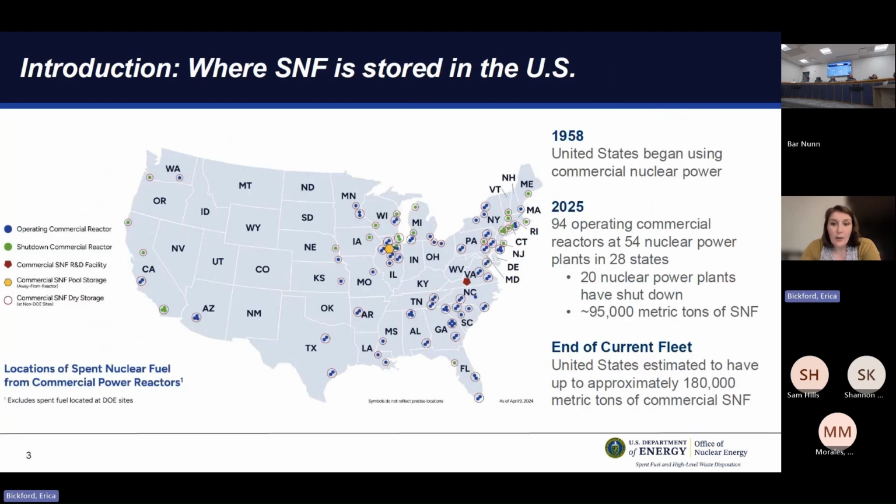In the US, we have currently 94 operating commercial reactors. These are all light water reactors. So the fuel I'm showing you is called light water reactor fuel. All of the nuclear power plants in the US are light water reactors. Other countries use different types, notably Canada has something called a CANDU reactor. That stands for Canadian Deuterium. They have fuel that looks different than ours because it's a different design. But by and large, most of the nuclear power plants operating in the world today are light water reactors, including in the US.